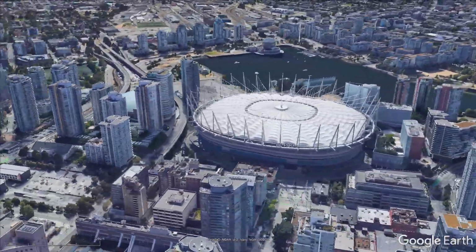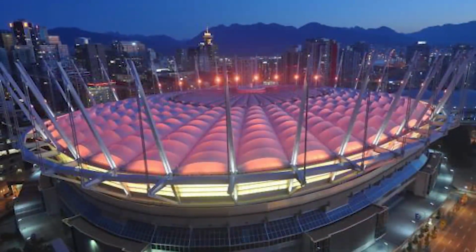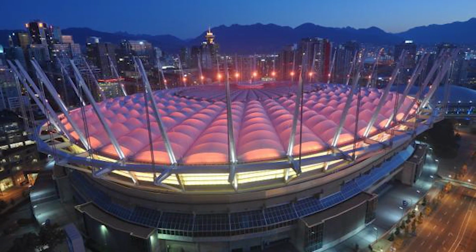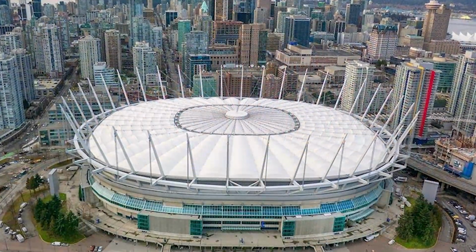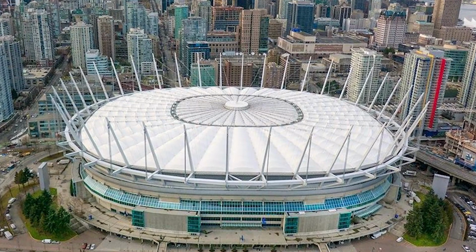BC Place also served as the main stadium for the 2010 Winter Olympics and the 2010 Paralympics, which Vancouver hosted. It also hosted the 2012 CONCACAF Women's Olympic Qualifying Tournament, as well as multiple matches including the championship match for the 2015 FIFA Women's World Cup. The stadium has a capacity of 54,500.